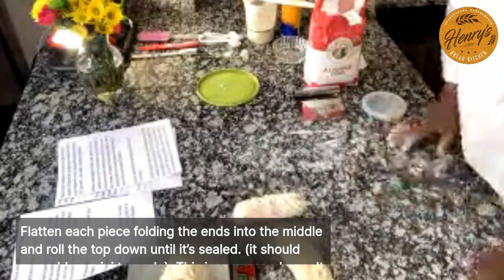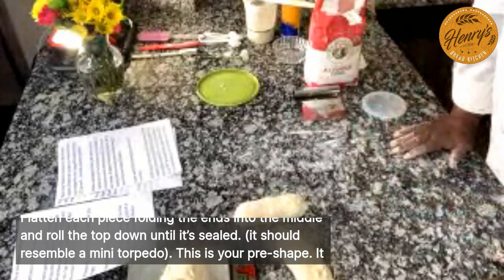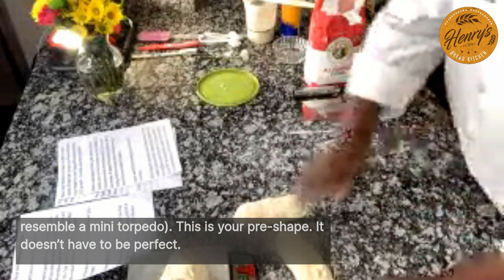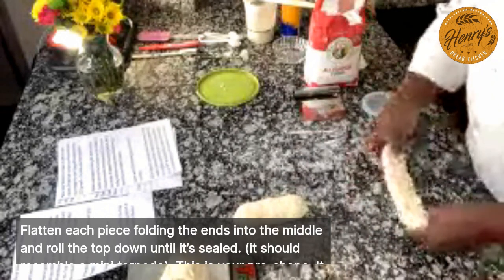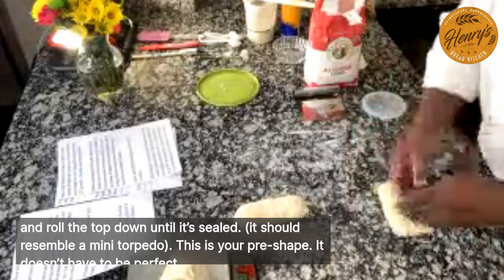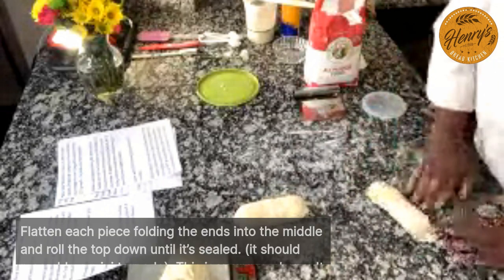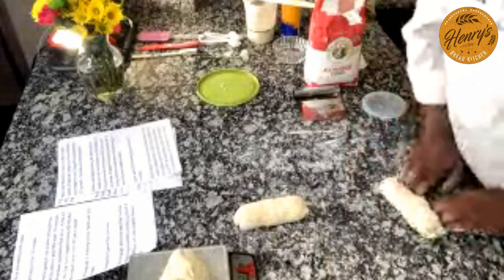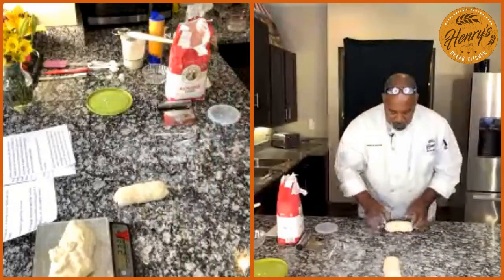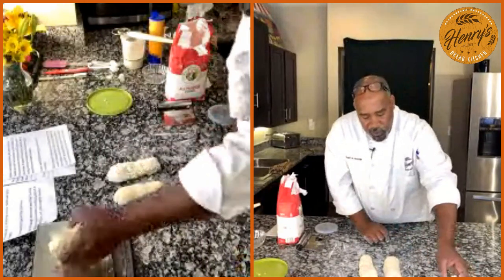We're developing a relationship with our dough. We're telling it that's the shape we're going to be. So start getting in line. So you take your dough, fold it into the middle, the top to the middle, then all the way over. Seal the edge. We're just getting the dough familiar with what it needs to be.